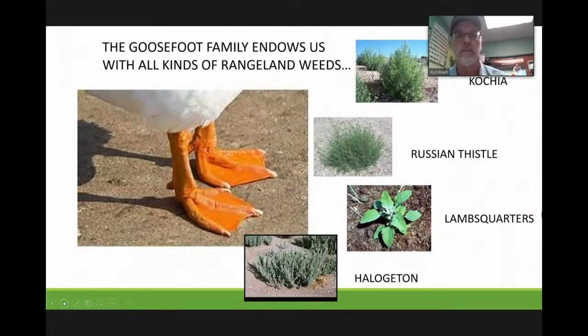The goosefoot family. These are the weeds that are in the goosefoot family: lamb's quarters, Russian thistle, and everybody's favorite, kochia. We have problems even in turf grass now with kochia, and that's more a reflection of some of the bare spots that it was allowed to get in. But kochia is darn near everywhere. And this is the goosefoot family.